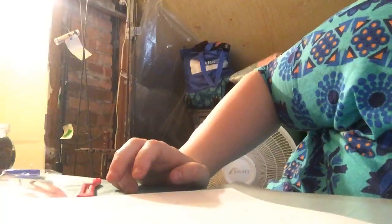And I save stuff like this, even though people might think it's not useful. But trust me, it really is. I have a box of gift tags.